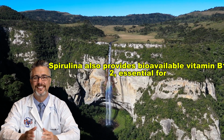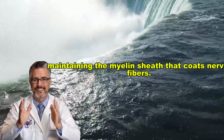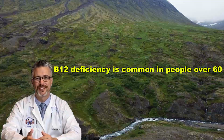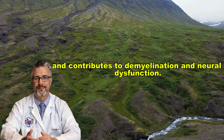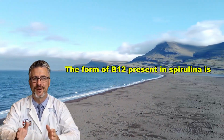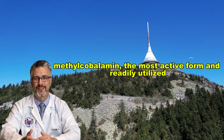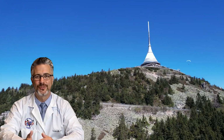Spirulina also provides bioavailable vitamin B12, essential for maintaining the myelin sheath that coats nerve fibers. B12 deficiency is common in people over 60 and contributes to demyelination and neural dysfunction. The form of B12 present in spirulina is methylcobalamin, the most active form and readily utilized by the nervous system.